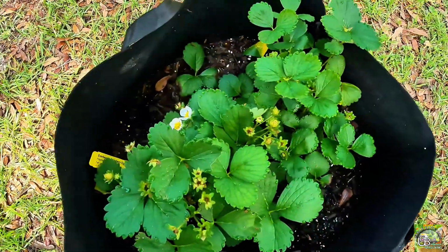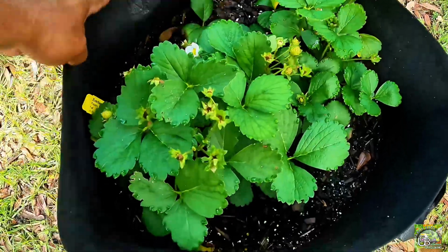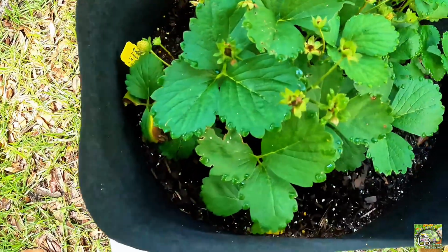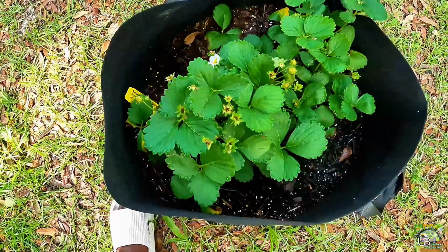Okay, this is my ever-bearing strawberry bag, and the strawberries look like they're forming. Looks like I'm going to have a good harvest here. Keep my fingers crossed.